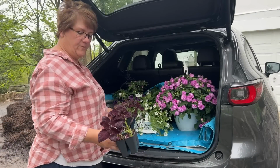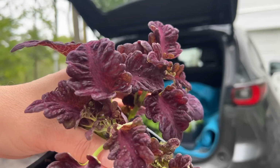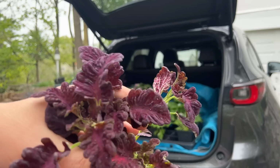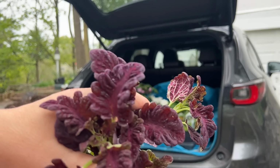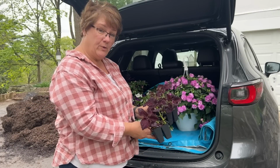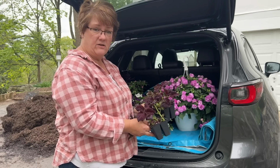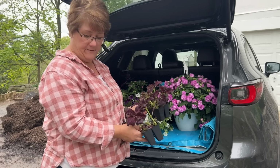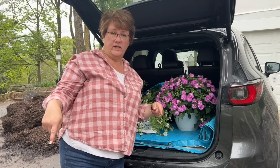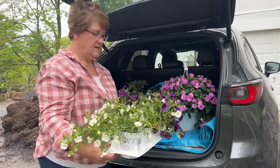I also got 2 4-packs of this Celosia, which I like. I don't know what kind it is. It doesn't have any labels on it, but it's got ruffled leaves, and they're a dark maroon burgundy, almost purple color. I thought it was going to go nicely with the various other purple things I have going on in the garden. Again, I'm going to probably pop these around in the shade garden on the north side porch area. Did I say Celosia? They're not Celosia. Coleus.